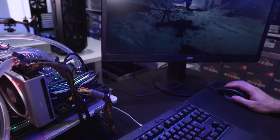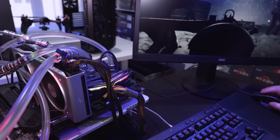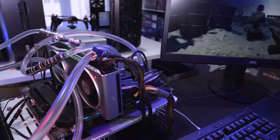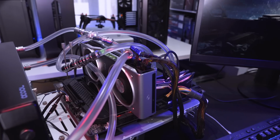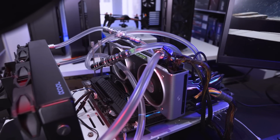So the specs of our system as a whole, you'll see, yes, it's not the prettiest setup. This was actually from when we were testing the i9-9900K, and I really wanted to see how far I could push it underwater. If you want to check out the video we did on that, be sure to click on the link above me. Now, what we actually have, as I said, is the i9-9900K. This time it's not overclocked. We are running it as stock.